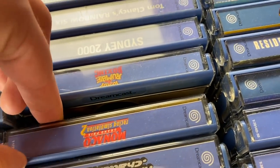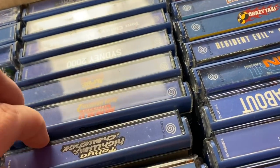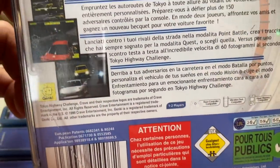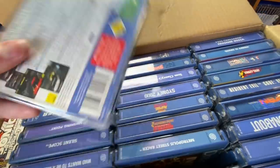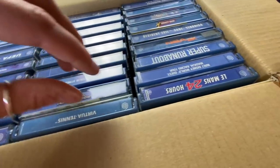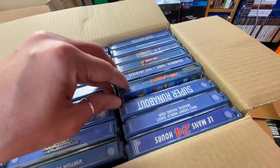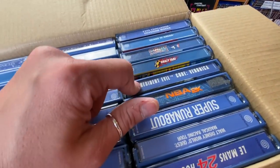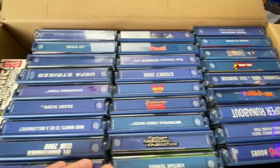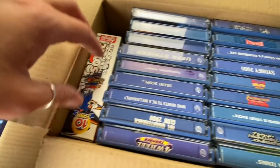Sydney 2000, what is this? Monaco Racing Grand Prix. What is this? Tokyo Highway Challenge. I've never heard of this. Actually never heard of Tokyo Highway Challenge. So Virtual Tennis, Metropolis Street Racer, which I already own, Le Mans 24 Hour, NBA 2K, Resi Code Veronica. These tend to be staple games in a Sega Dreamcast collection. Everything feels like the cases aren't even broken. And then obviously there's that beauty there as well.